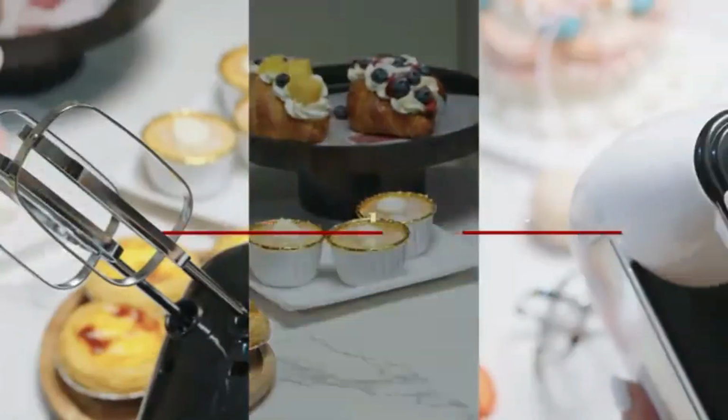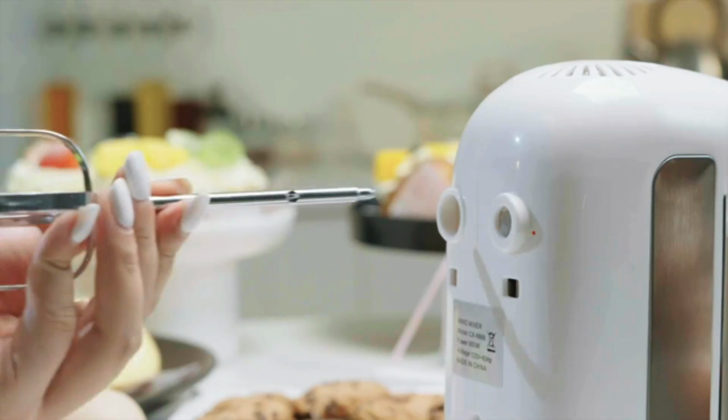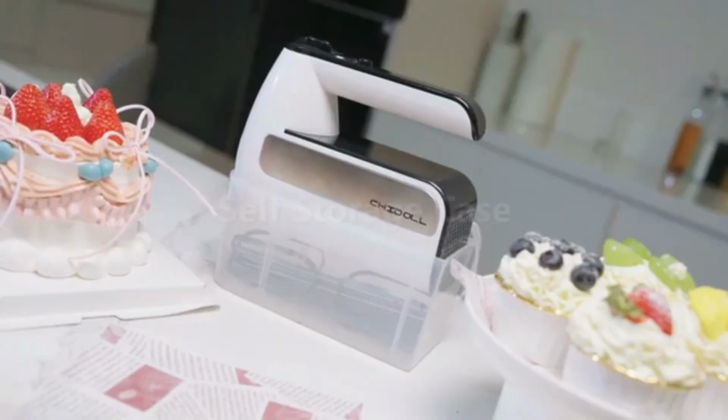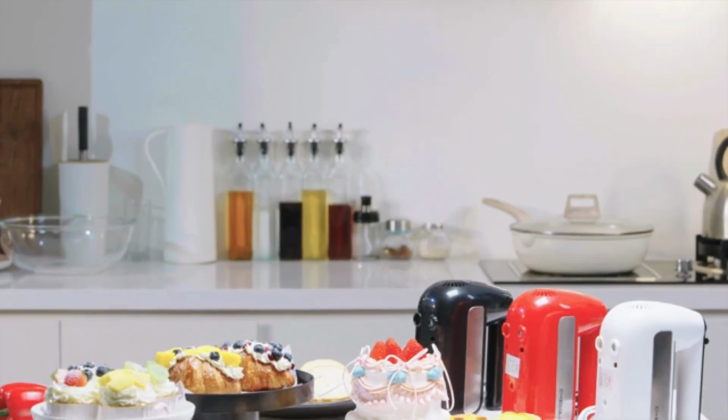Powerful mixing performance. The 250-watt peak power motor provides all the power you need for every mixing job, whether you're adding chocolate chips and nuts to cookie dough or making fluffy whipped cream.